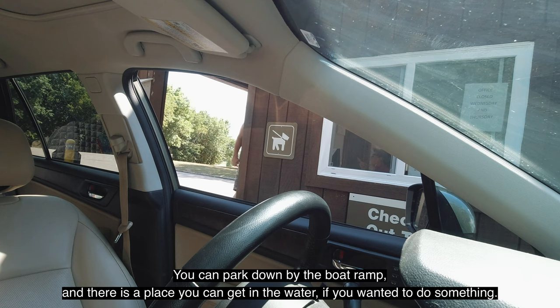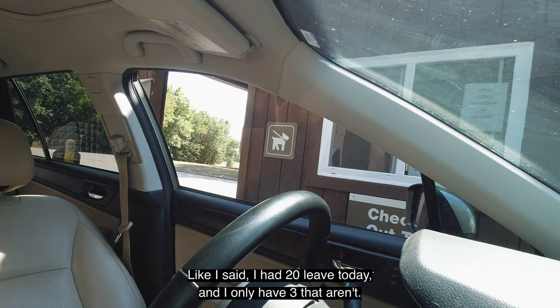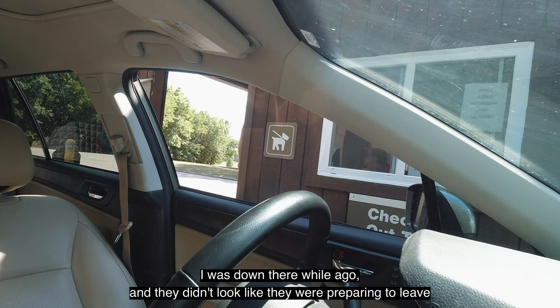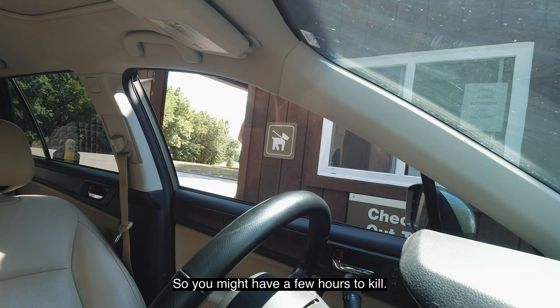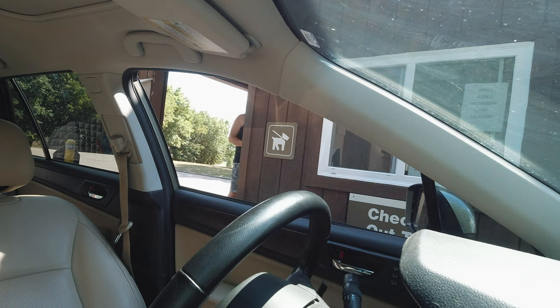park down by the boat ramp, and there's a place you can get in the water if you want to do something. Okay. Yeah. What time is check? Not till 6. Till 6? Okay. Yeah. Sometimes, most people leave early. Like I said, I had 20 leave today, and I only got 3 that I have to still. Okay. But I was down there a while ago, and it felt like a parent. All right. So you might have a few hours to kill. So okay. If you need to go in town, get groceries or anything you need to get. All right. Thank you. Thank you.